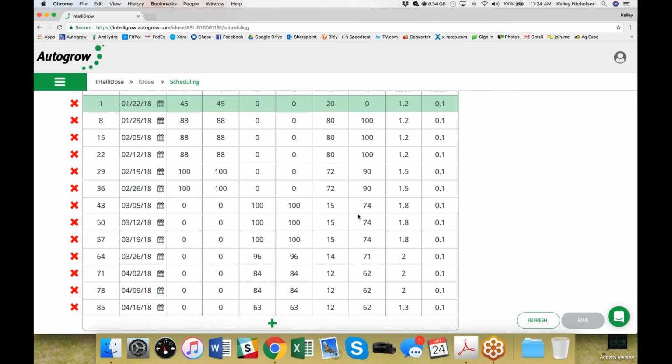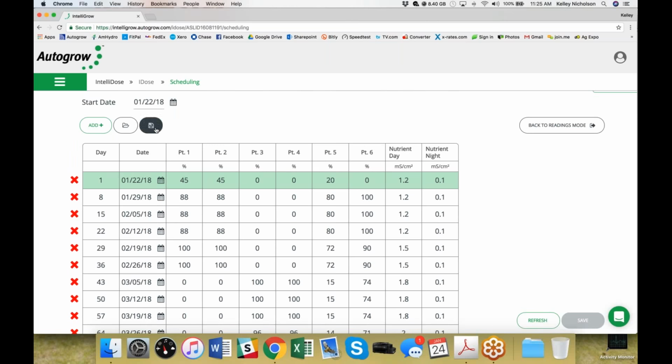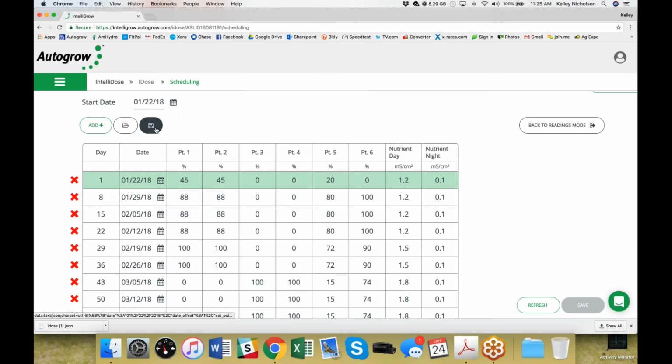Now, this can look a bit confusing, and I know for a lot of people, the first time you do a schedule is a bit confusing, but that's what I'm here for. I can help you out to get your schedule set up. The best part about this is that you can actually save this schedule. Once you've got it dialed in, you can save it. You can name it whatever you want. You can say tomato summer, you can have a tomato winter schedule. You can have all of these saved so that you can just open them up and use them whenever you want to. Changes are really easy to make.